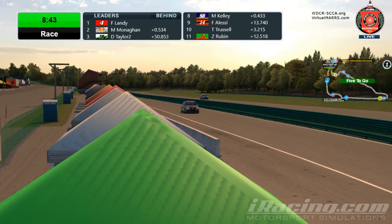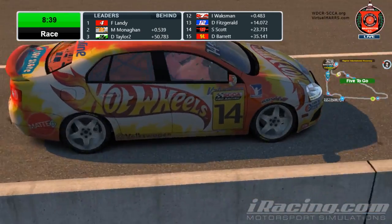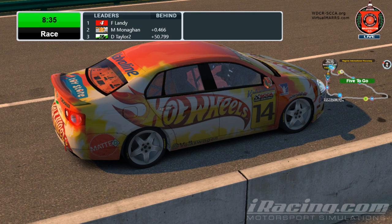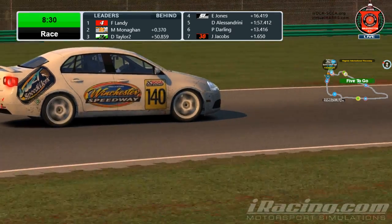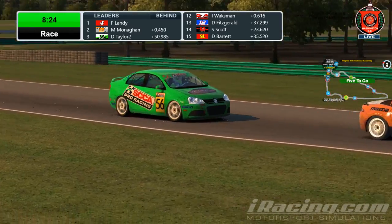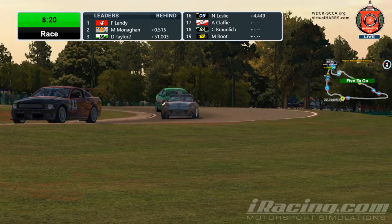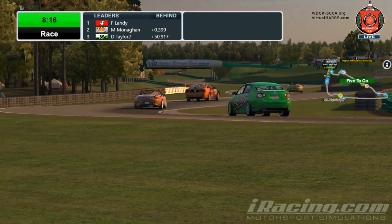Meanwhile, here comes Frank out of the pits, into the pits. This is his second pit, so he must have had an incident. But right now we got Travis out there running behind Mike Kelly, who is in first place with the Volkswagens. Mike currently in first place by 14 seconds.